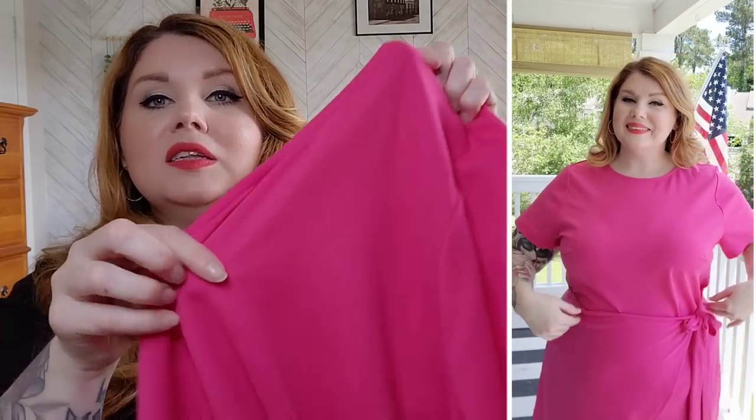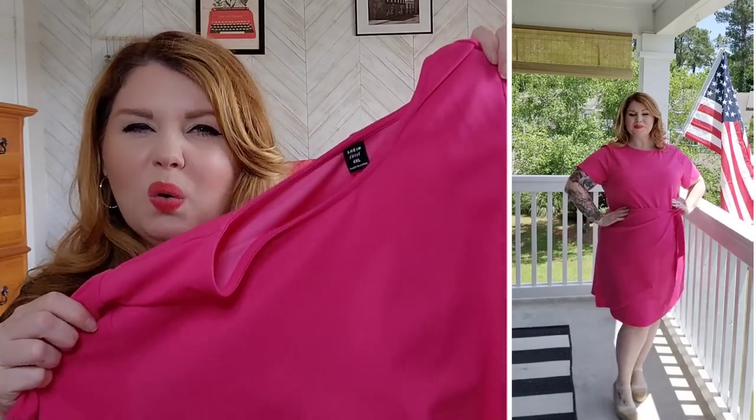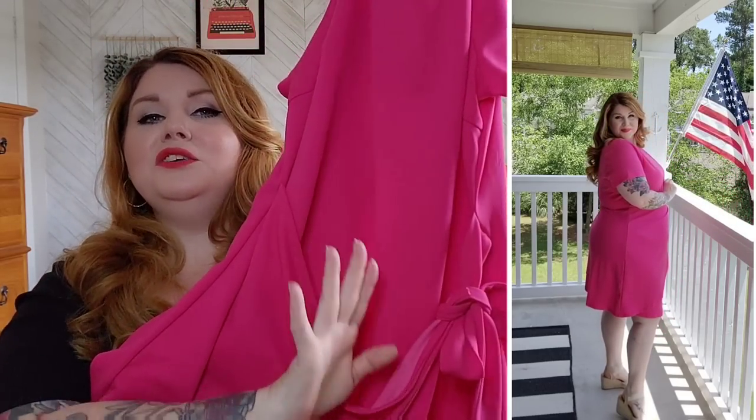The fabric on this, the material is so nice. It is thick. Look at the inside. It's so soft on your skin. It feels not like neoprene or nothing like that, but it feels a little bit like a bodycon fabric. It just holds its shape, but it doesn't hug around every little roll and dimple. It's just gorgeous.